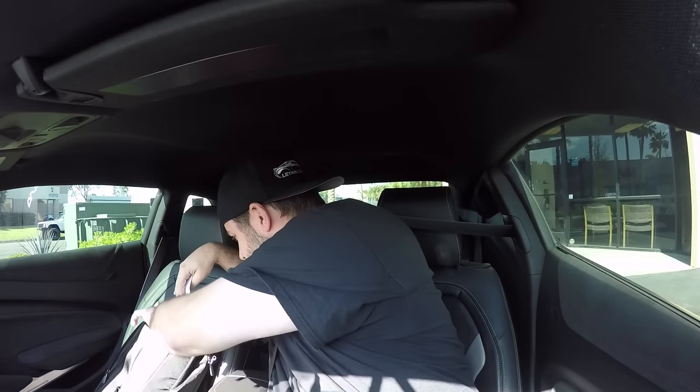We are in the car. Situating some paperwork. So here we go, guys. I'm in the car. This is literally the first drive. I have not touched anything outside of just starting the car. I think I'm gonna drive in auto mode first to see how it goes. But here we go. Let's see how this bad boy feels.